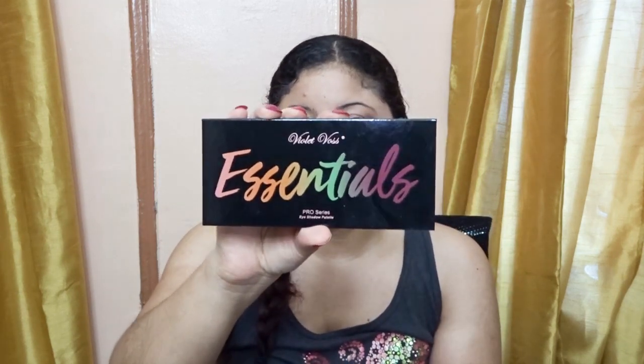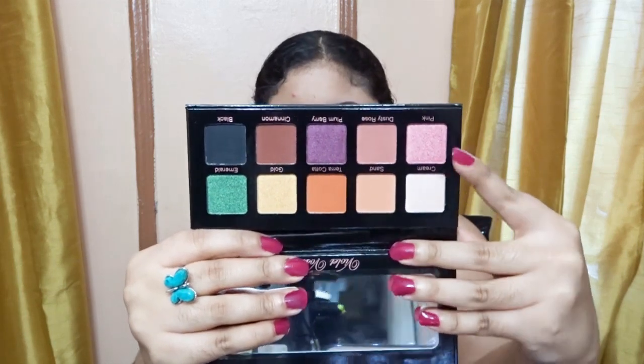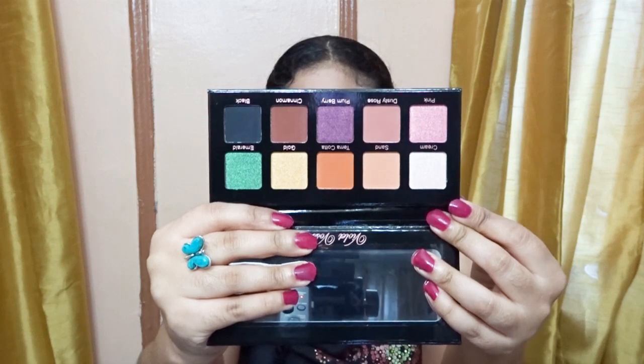Next, I see an eyeshadow palette. It is the Violet Voss Essentials Pro Series. This is how it looks, and then when you open it, it has a giant mirror on it. And then I'm gonna take this plastic off. And these are the colors. So beautiful. You get 10 shadows with a giant mirror on it.